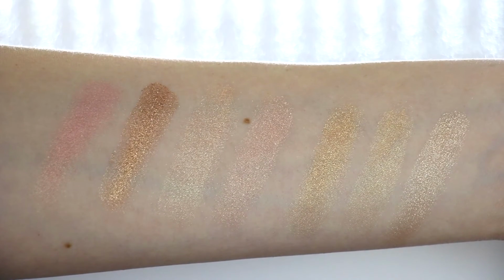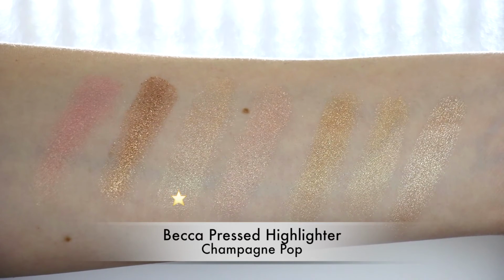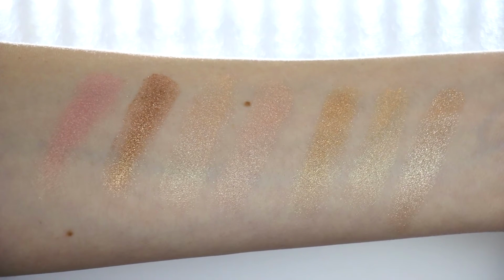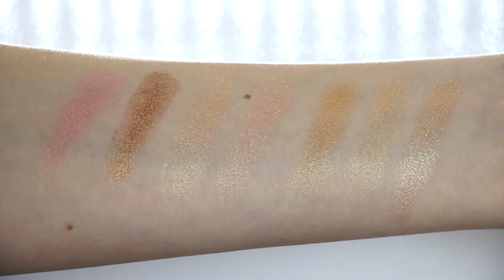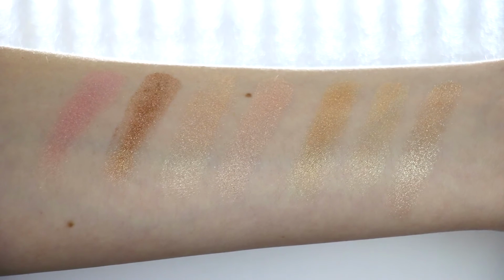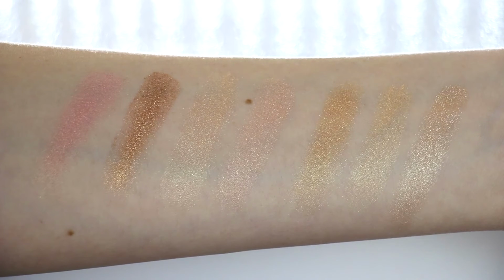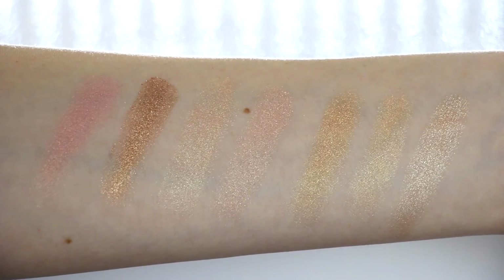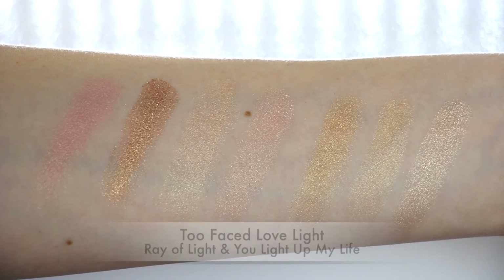The shimmer of both of these is incredibly beautiful and bright, but it is very different from the Too Faced ones. To the right of the Ofra ones, we have Becca Champagne Pop, and this one is obviously a classic. I did include it on this side because it has more of a golden undertone to it than the rest of the champagne highlighters that we've been seeing lately, and all the ones on this side you can tell have quite a bit of shimmer in them as well. It's definitely more shimmery than the original line of Becca highlighters, but it's not necessarily a bad thing, it just really enhances the light.